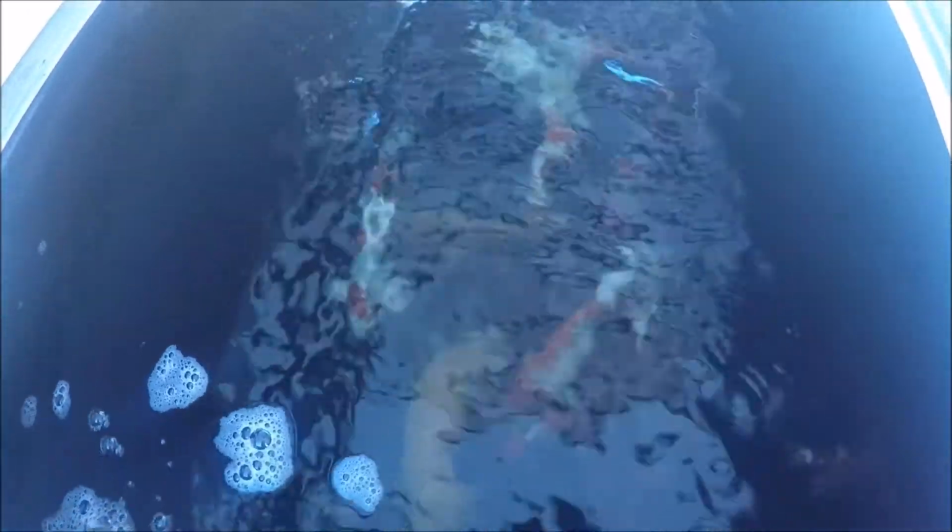Still on it for food. The water temperature's down to just over 12 now. But still on it, so still going to feed a bit of it.